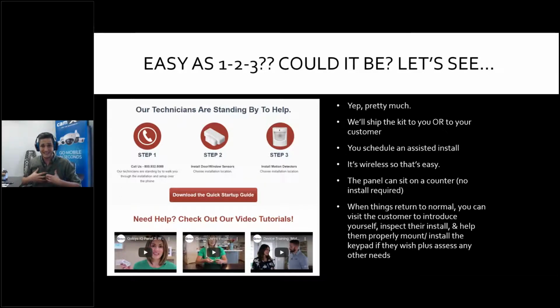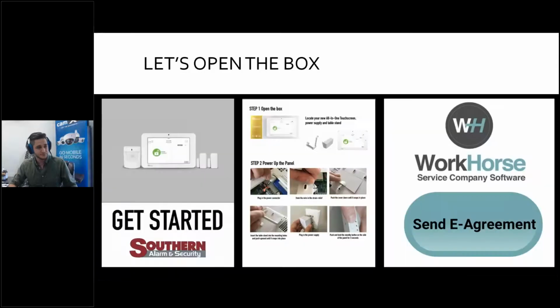Now, as a guy that's a big advocate for pro install, I think it's very important that post-coronavirus, you schedule a time to go back out there, meet with your customers, make sure that the system's been professionally installed and tested, go through everything, add additional devices, video doorbells, smoke detectors, carbon monoxide detectors, all of those things that you might not trust them to do right themselves. The fact is, it's pretty easy to put up some door window sensors and motion detectors.